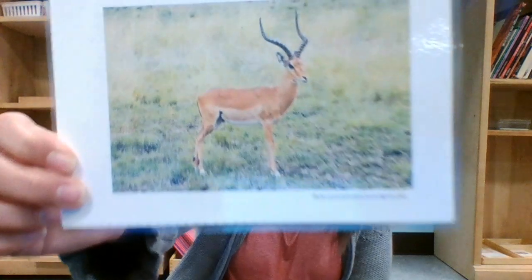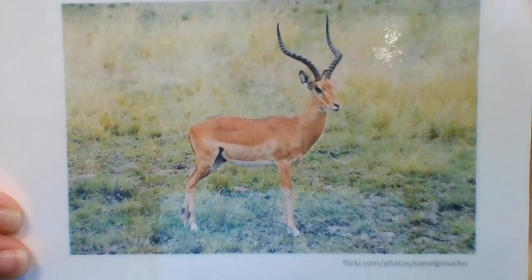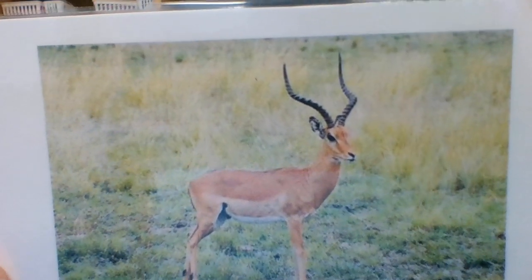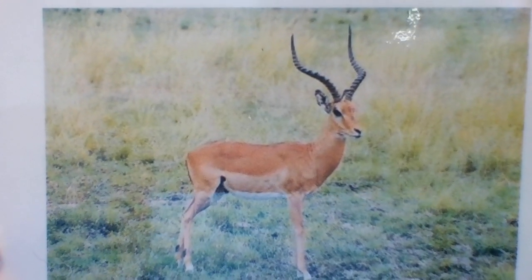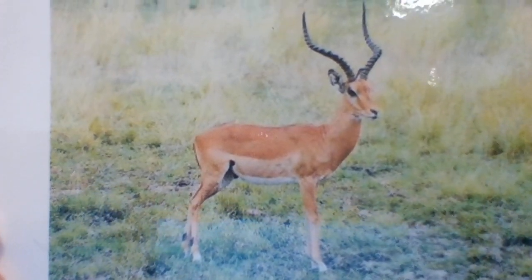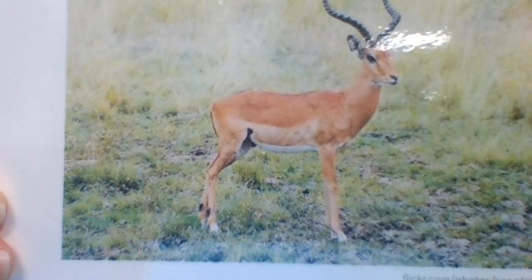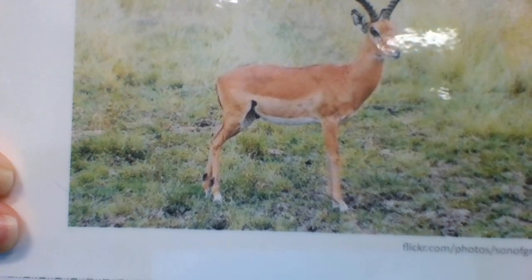The next animal I have to share with you is the impala. What kind of animal does the impala look like? Kind of like a deer? Yeah, it's got some big, pointy, what are those? Horns? Yeah. That's the impala. Impalas are medium-sized antelopes that live in the grasslands of Africa. Oh, it's an antelope. That's an interesting animal. They are fast runners and can leap up to 33 feet. Males grow long spiral horns on their heads.